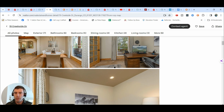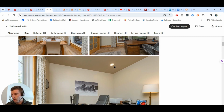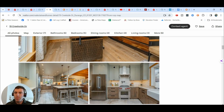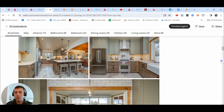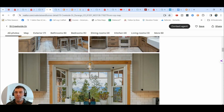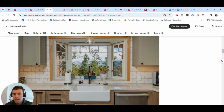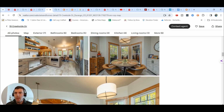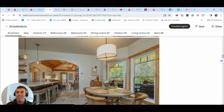A lot of homes are going to be radiant floor heating, and they won't have AC. So keep that in mind, because it's a lot harder to put AC into a home if it has radiant floor heating, because then it's most likely not going to have a duct system. Check out these views out the window here. Gorgeous. So really keep that in mind. I had a client really wanting AC, and we were running into this.